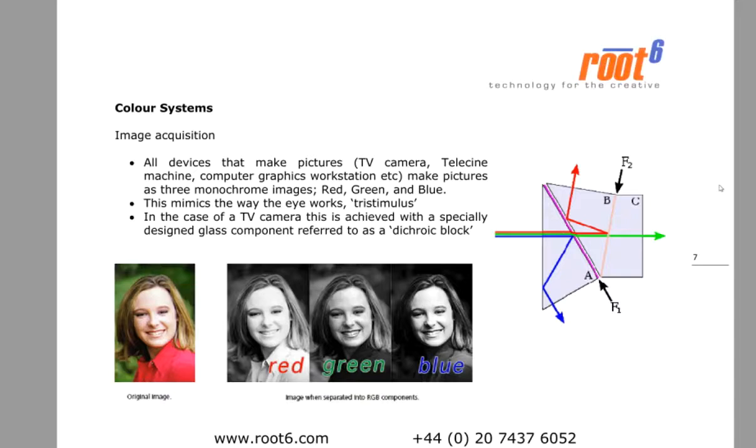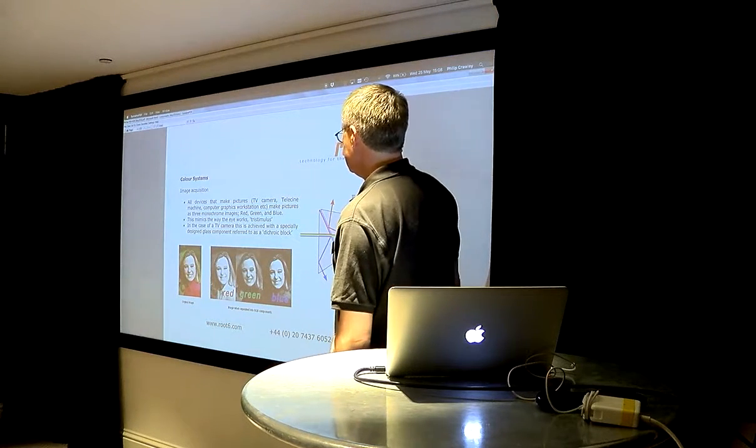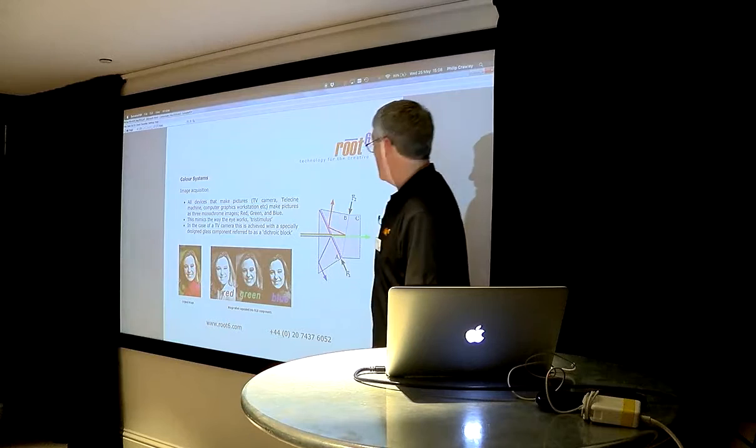So anyway, that's all well and good. Colour science is very clever, and it's well established, 100 years since people have been studying it. But when we get to TV and how we do things in TV, the thing that turns a black and white TV camera into a colour TV camera is this thing called a dichroic block.